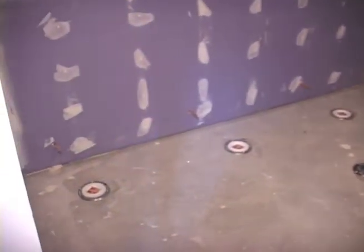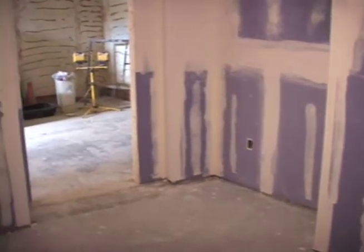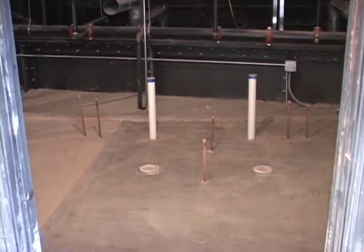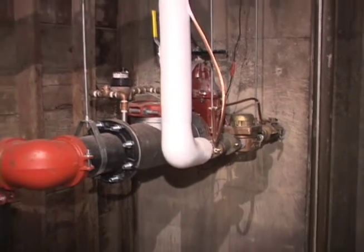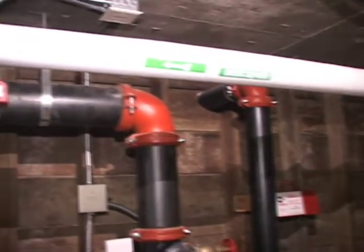New restrooms have been built and rough plumbed on the main floor and on the mezzanine level, and all fixtures are on site. Flooring, wall tile, and ceilings remain to be completed. A new potable water supply has been brought into the building, and all of the storefronts have new copper water service. All old galvanized piping has been removed. The white piping is the new water service.